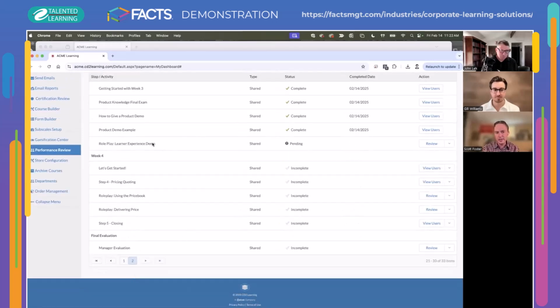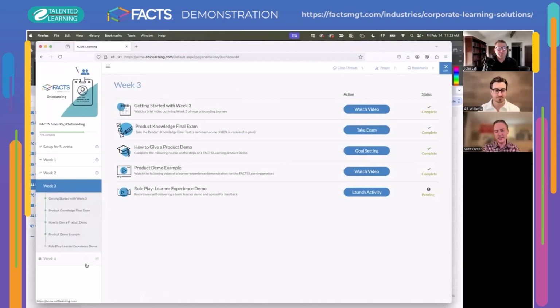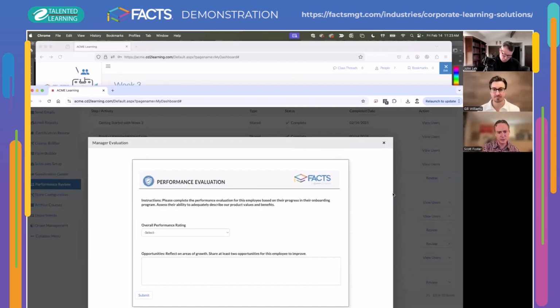So here I have that learner experience. I haven't pushed them through that role play demo. So once I'm doing that, that's going to push them forward to his week 4 task. This whole process, though, is going to conclude with a manager evaluation. And so if we were looking again at Austin's view, let's do a quick toggle back. He doesn't see that step in his flow. His part ends at week 4, but after the end of that section, there's still a final task that's now assigned to Austin's manager to give a final evaluation of, okay, let's review everything that Austin's doing.